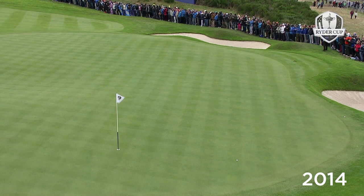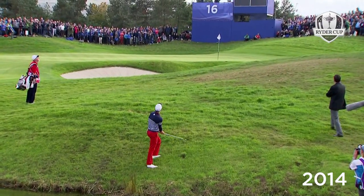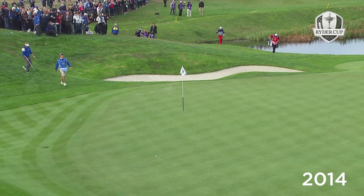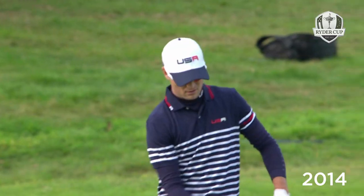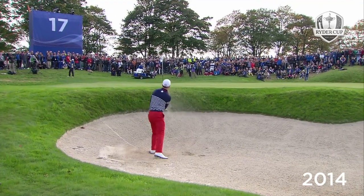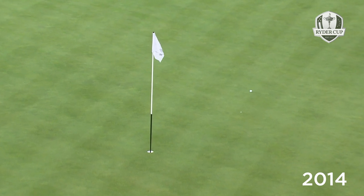So the Europeans just off the fringe here at eight. Yeah, has thrown it well into the air. And a safe shot beyond the hole. Sort of stuck it in the ground for some reason.